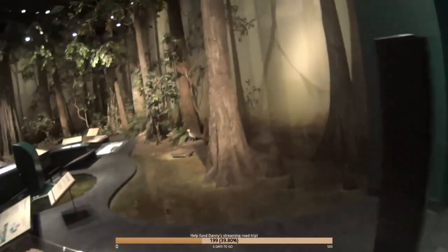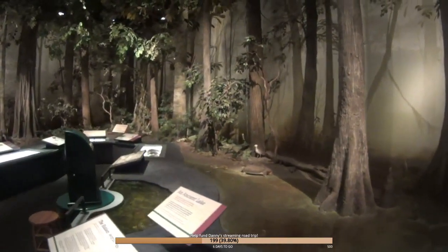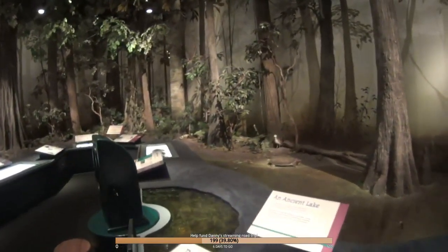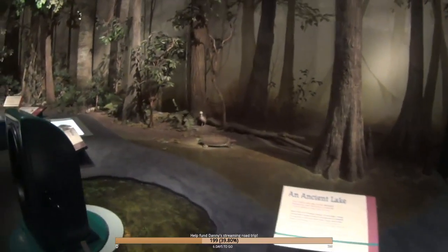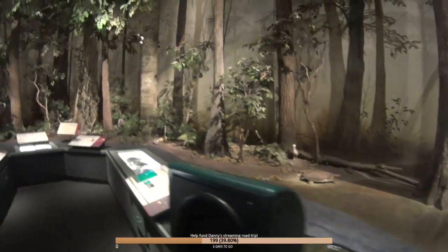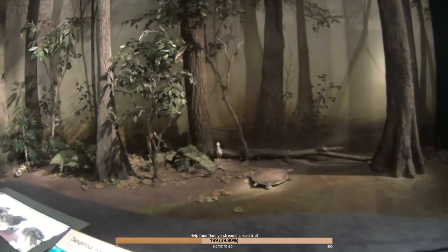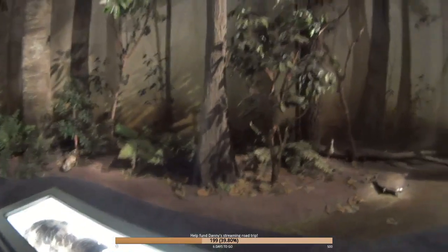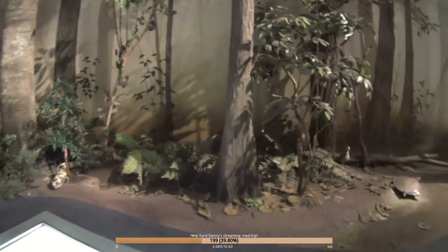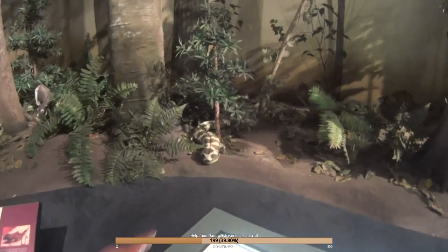So here we go. Let's explore the swamp from just after the extinction of the dinosaurs, except for birds. One of those birds is right there. This probably looks pretty familiar to anybody who's spent any time in Florida or Louisiana or Mississippi, areas like that, swamps and bayous. Some lovely turtles, big old amphibian right here.